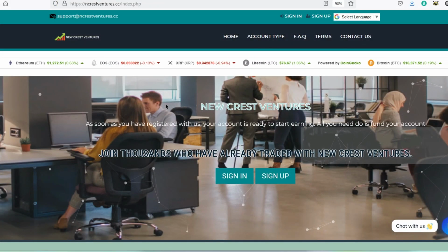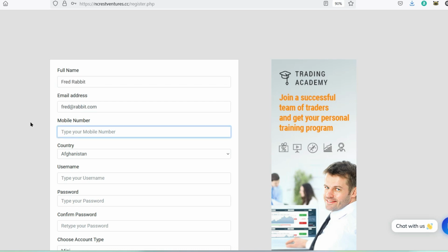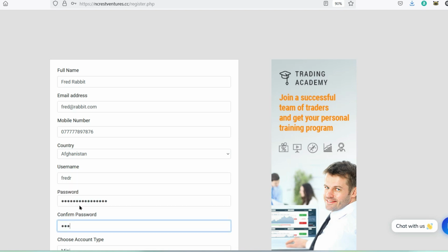Now, let's try signing up for an account. My old friend Fred Rabbit is going to try signing up this time. You'll see from the information that's popping up where Celia tried to register while she was talking to our man. Fred's a clever rabbit. Apparently he does have a mobile phone. And if you saw a number pop up there, I won't blur it out. It was a made-up one that I put in when I was trying to register for Celia. If you aren't looking at the screen at this point, I'm typing made-up information into the registration form.